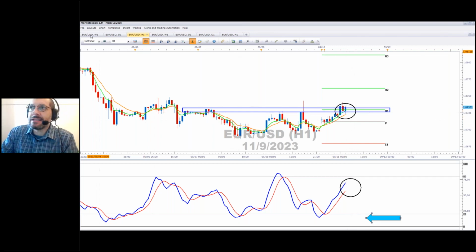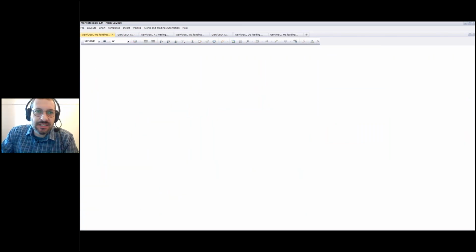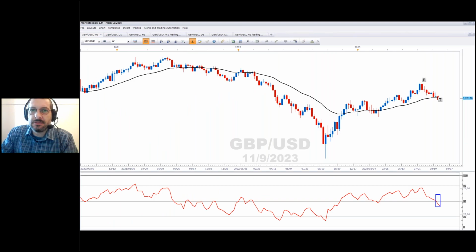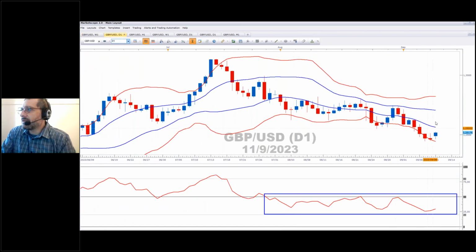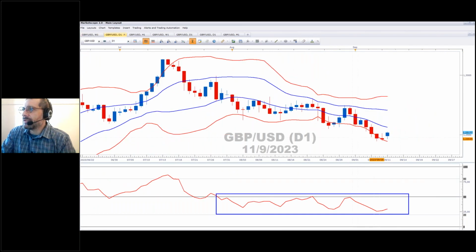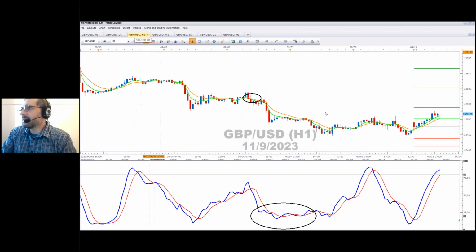Let's take a look at cable. Okay, let me just see if there are any other comments. All right. Here we've got price action below the 30-week. We've got the RSI below 50. In terms of the zones, we are in zone 3. We have got that blue in zone 3. Again, the potential rally in the downtrend. So let's go down to the hourly chart.